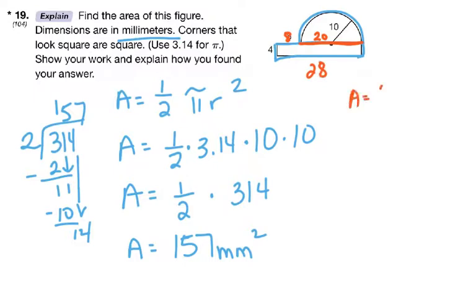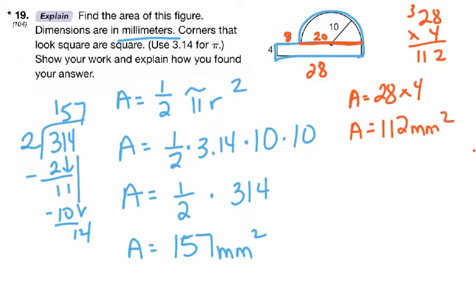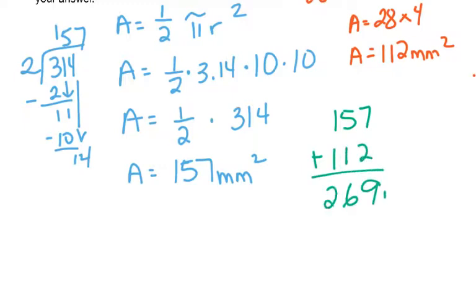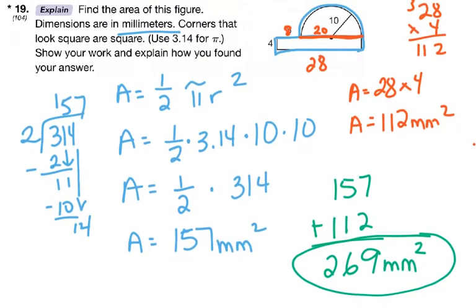So the area of this rectangle is going to be 28 times 4. So I have to figure out what 28 times 4 is. 8 times 4 is 32. 4 times 2 is 8, plus 3 is 11. So my area of the rectangle is 112 millimeters squared. Now I have to take both of those and add them together. I'm going to do 157 plus 112, and I'm going to get 269 millimeters squared. And that is my final answer. Make sure you show all of your work so that I can see everything you did.